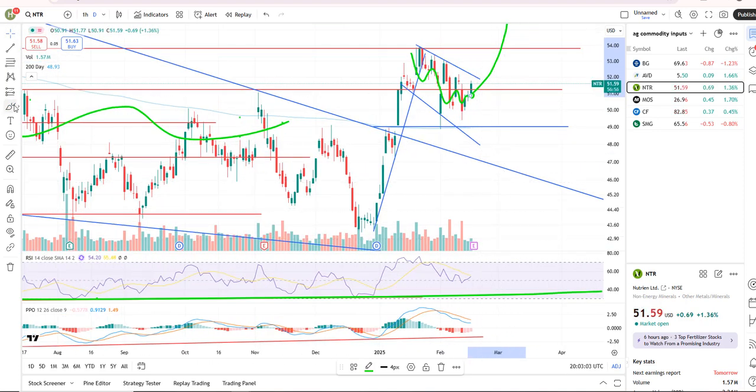With earnings, it's hard to say, does it break on the earnings, or do they gap it back down to the bottom of this flag, or maybe do a backtest of this? That's possible too. So I'd be looking to add to a long position if you gap down into some of these support levels.